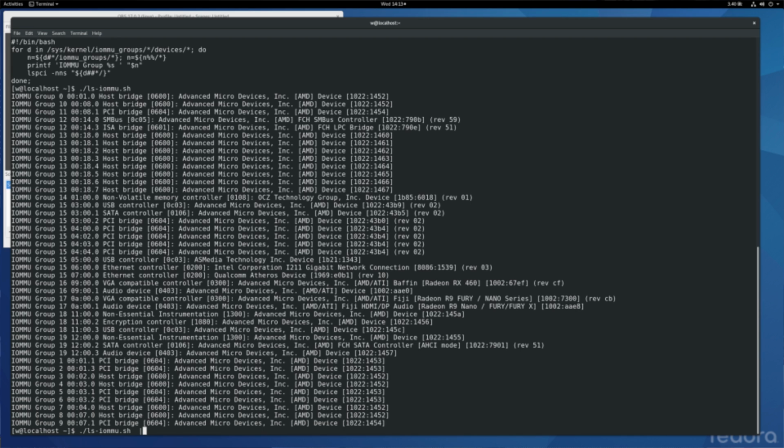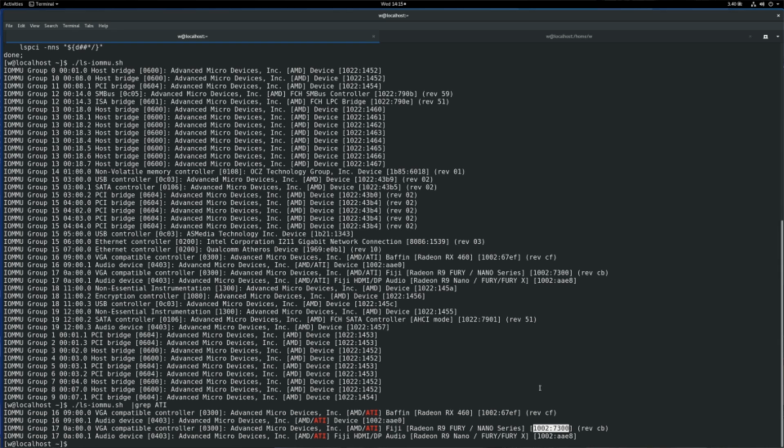I've tried with both downstream and multi-device. Here's the output of downstream, and here is the output of downstream, multi-device.